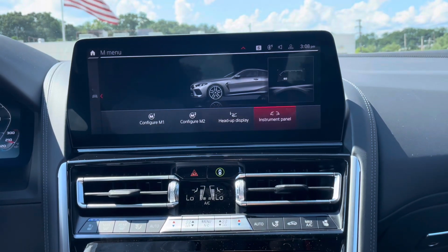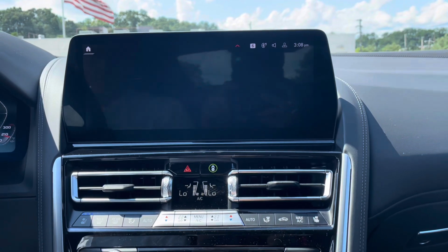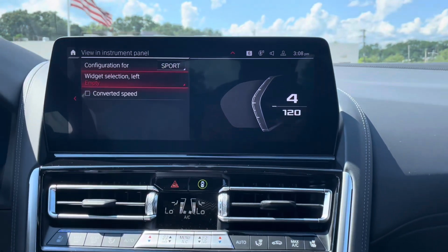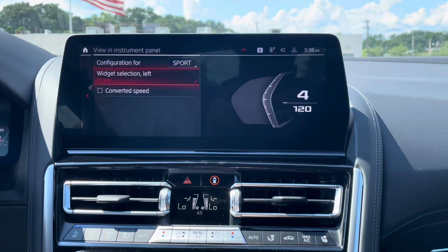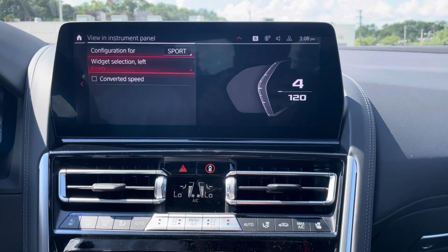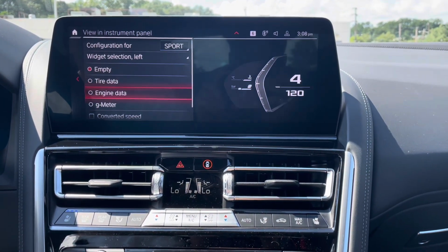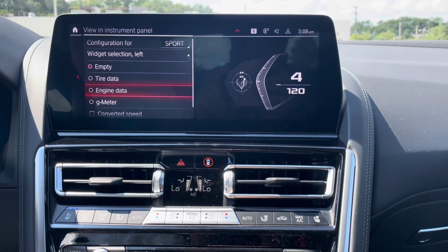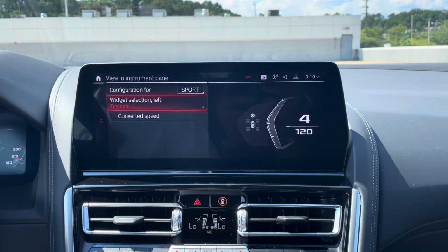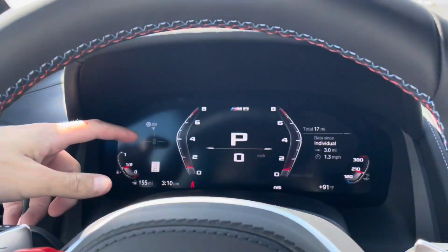You can also configure your instrument panel, so this is pretty cool. We can configure our view. Let's do sport mode, and now we have that empty widget selection over on the left. Pardon me, jumped to the wrong menu. In this menu, you can option tire data, engine data, or a G meter on that left side of the gauge cluster. So if we select tire data here in our left widget selection, and then we take a look at the gauge cluster, you can see on the left here, there's my tire data.